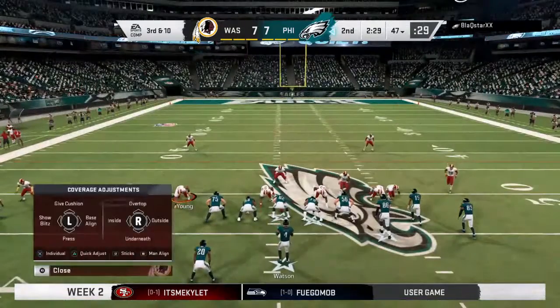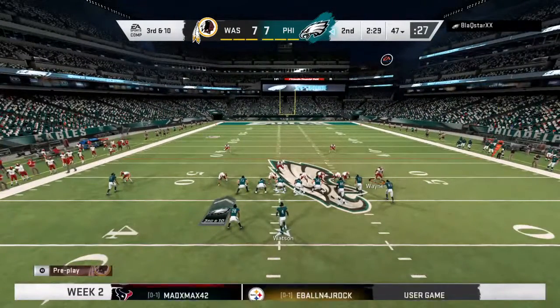The second down attempt there knocked down as it leaves the quarterback's hand, and it's incomplete. An incomplete pass on second down. It muddles things a little bit here. This is 3rd and 10.